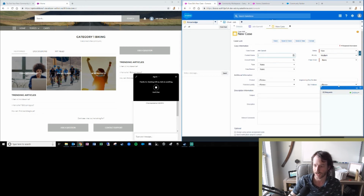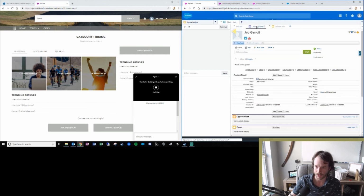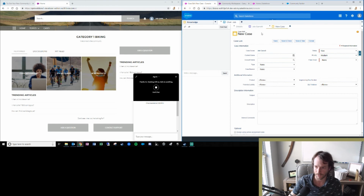And you can see our page came up. So it already found what looks like a contact that matched my user based upon email address. So created that, and here's that new case button that I was telling you about when we enabled the live agent piece inside the service console app. This was the new case button that we had added, or the new case page. So you can go ahead and chat here.